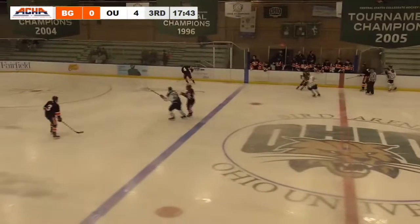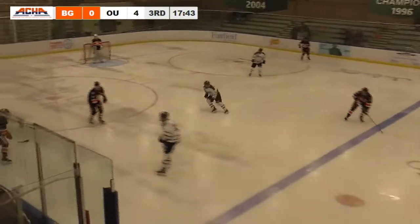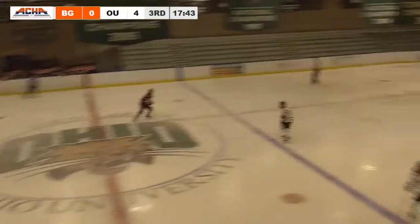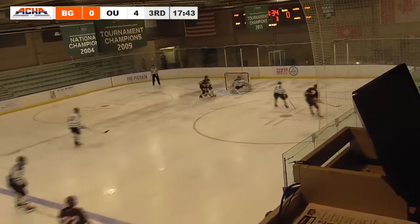Big hit by Smith on the boards, free up that puck. Gray makes a nice move, sends it over to Jeffrey Wood. Wood sends it off the boards to Tanner Smith. Tanner Smith takes the defenseman wide, looks for a pass. Nice shot there by Tyler Wise.